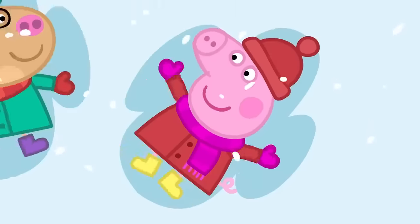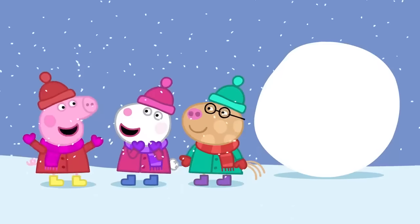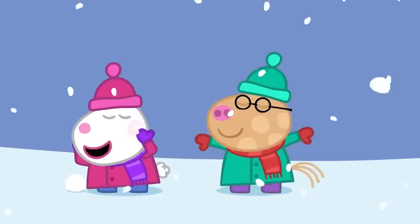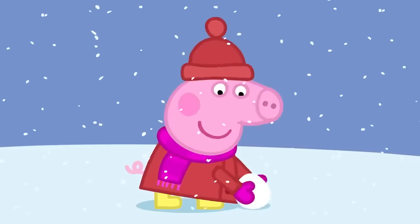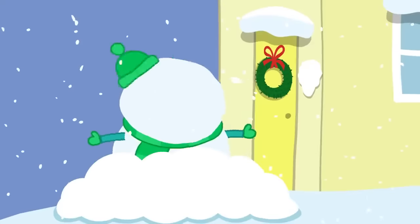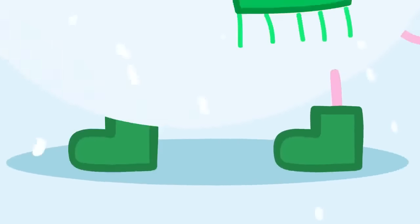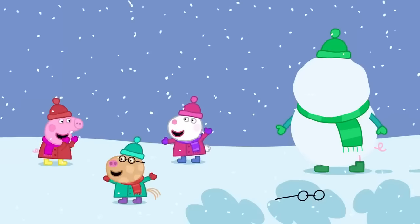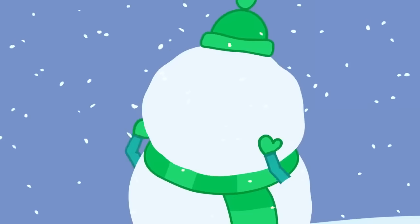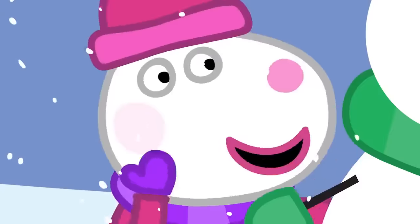Oh, dear. Peppa and her friends play lots of games in the snow. They aren't worried about turning into snow monsters at all. Let's play snowballs. Yay! You'll never get me, Peppa! What was that noise? It sounded like... Has anybody seen my glasses? A snow monster! Quick, let's hide. Oh, dear. Let's hide here. Phew! The snow monster won't find us here.